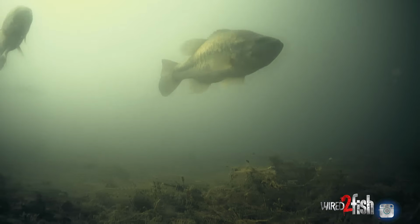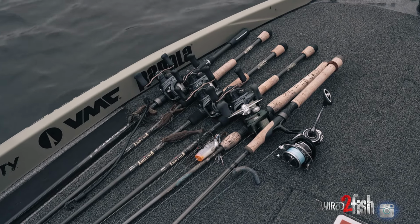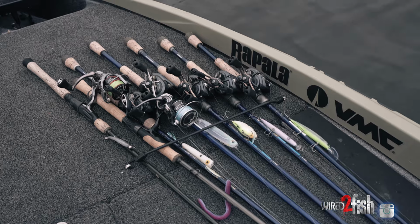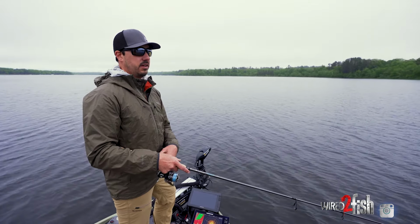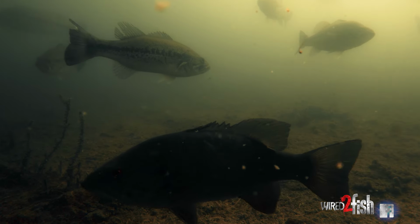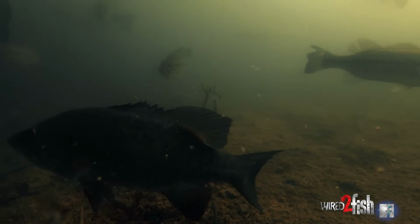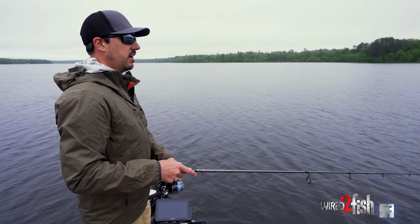But we're just gonna go bass fishing today, see what we come across. You know, this time of year is kind of a junk fisherman's dream, you might say. You got a lot of rods on the deck. There's potentially a lot of different things going on, maybe some pre-spawn, probably some spawning fish, and probably some post-spawn fish too. So this body of water has both largemouth and smallmouth in it. So we got rods kind of rigged up for both species today. And we're gonna just kind of see what we come across.